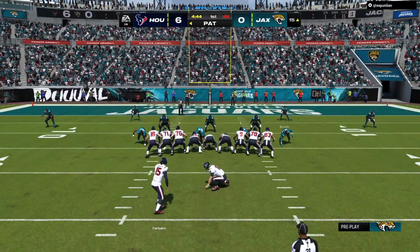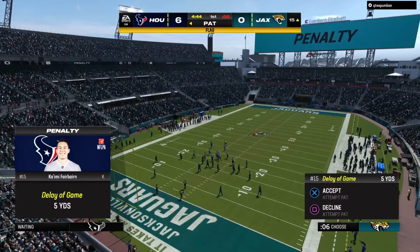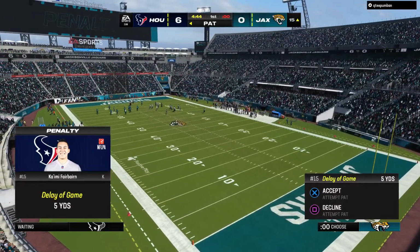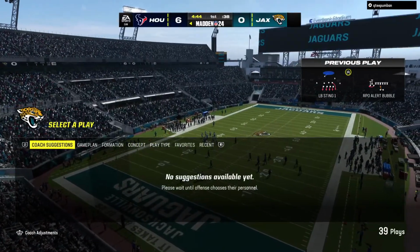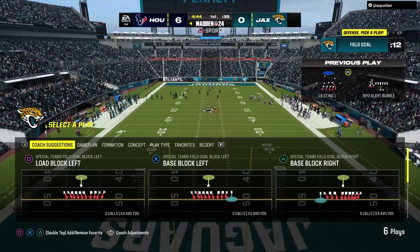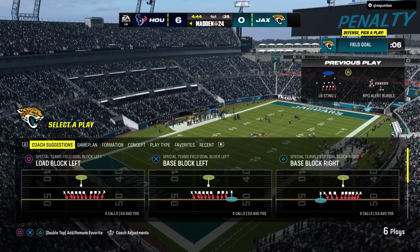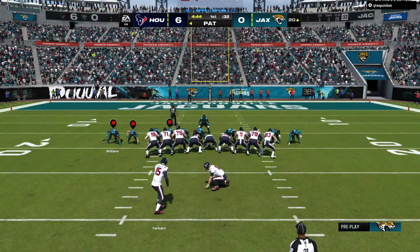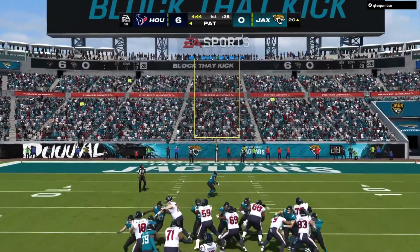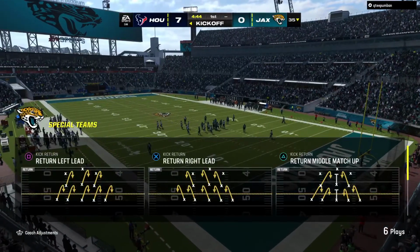Kaimi Fairbairn on for the extra point. Now before they can try the extra point, a flag comes out, and they're going to get tagged for a delay of game. Now the offense knew it. They were already starting to walk back as that one is accepted. Yeah, a slightly more difficult attempt here from the 20. And the Texans take a 7-0 lead. Makes the score Texans 7, Jaguars 0.